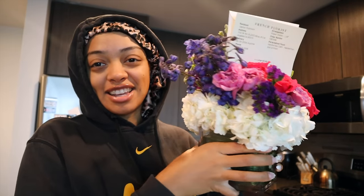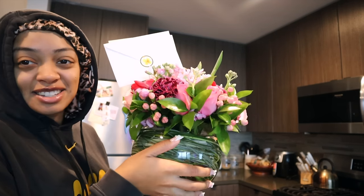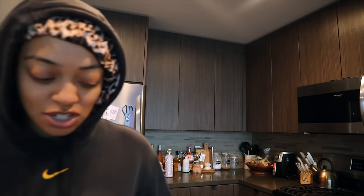I literally just had to go downstairs and pick up these gorgeous birthday flowers that I got from my mommy. She sent them to me. Look at what she said. She sent me two. I'm about to call her back. She was like, did you get something? It's like, I don't know. She said, call downstairs and see. So I'm about to FaceTime her back. I love them. They're so beautiful.